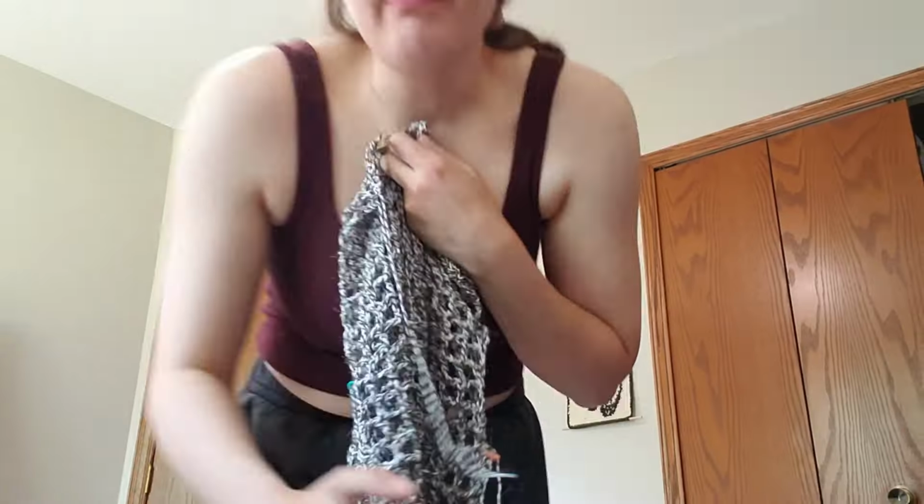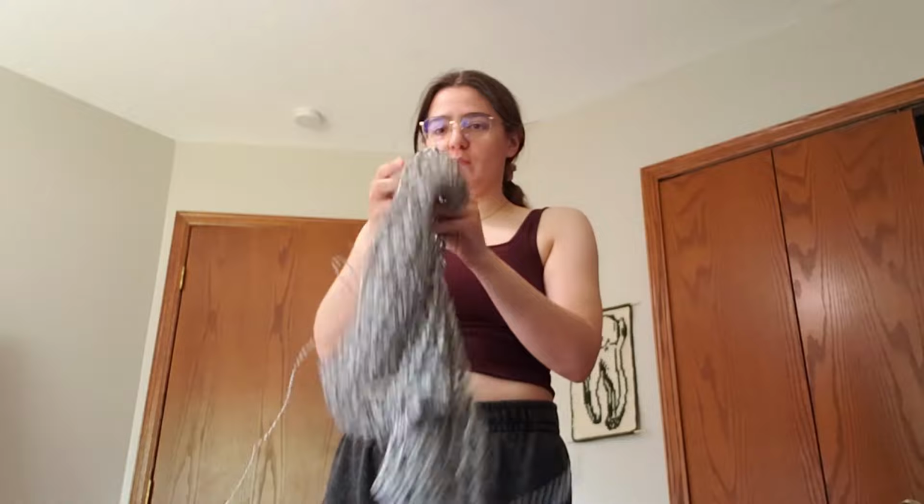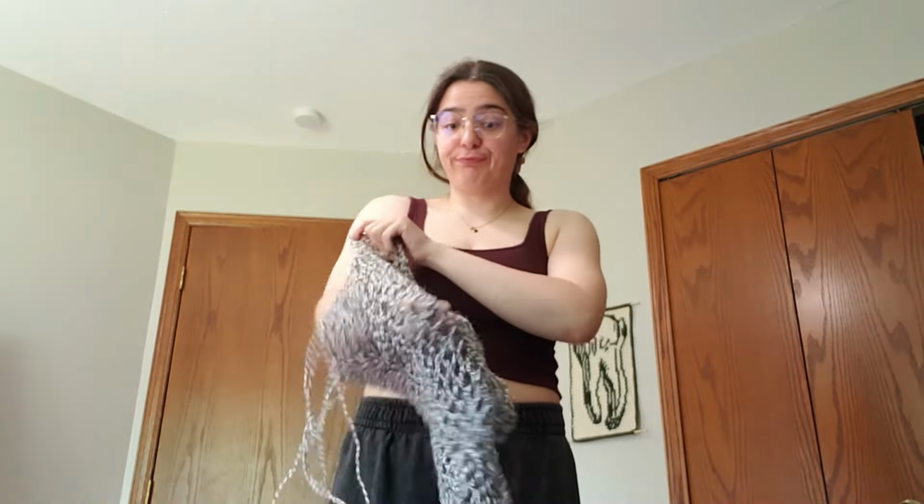Seaming the sides together. I'm also worried it's going to be too tight, but it'll be okay. I think it'll be okay. It's time for the big try-on. It fits. Oh my gosh, I was so nervous. I really thought it wouldn't. So many ends, huh? Okay.